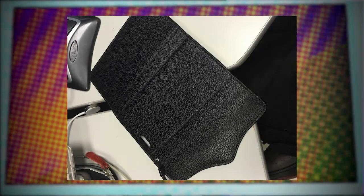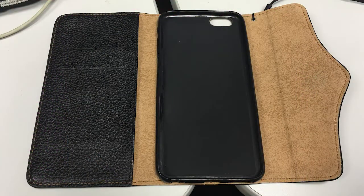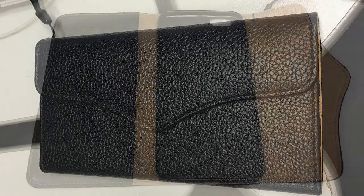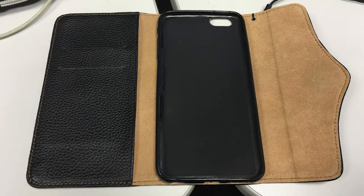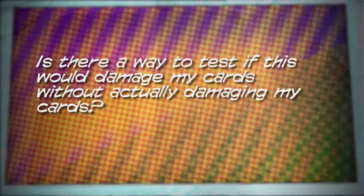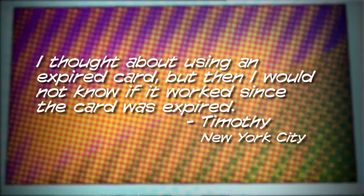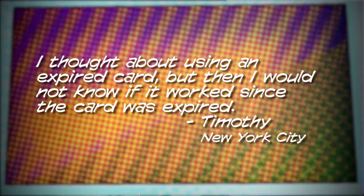It has slots for credit cards and places to put money. The problem is it has a magnetic closure, and I am worried about my credit cards and or other magnetic stripe cards. The magnet appears, from testing, to be on both flaps. Is there a way to test if this would damage my cards without actually damaging my cards? I thought about using an expired card, but then I would not know if it worked since the card was expired. I'm a pretty technical person, and I apologize for the non-technical question.